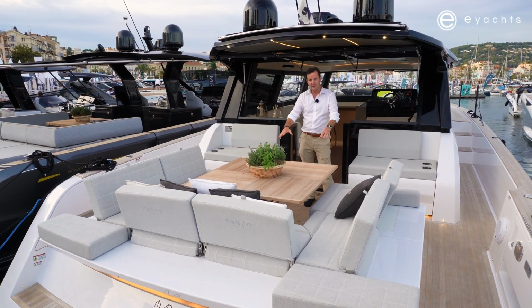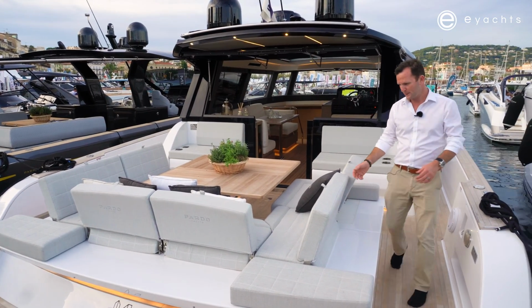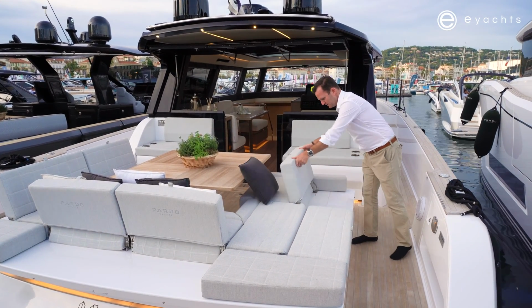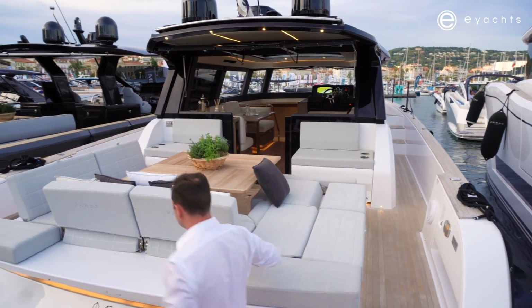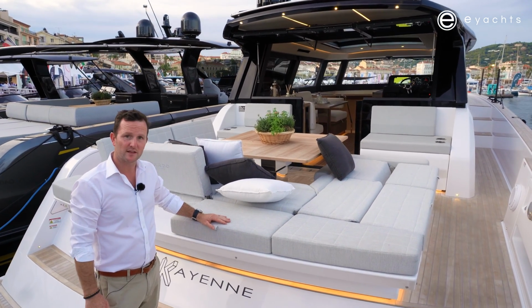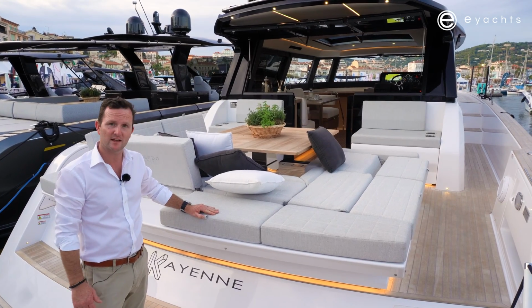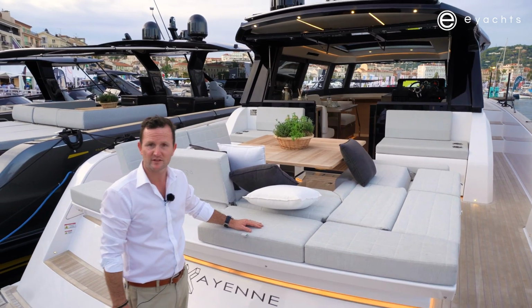This will also drop down to be a big sun lounge, and quite smart from the Pardo designers is all these backrests will come right down, including the rear ones here, as you'll see, to make an incredibly huge day bed. Perfect place to be on those beautiful days in Sydney Harbour, the Gold Coast, Whitsundays, Western Australia at Rottnest Island. Perfect place to hang out with your friends and loved ones.